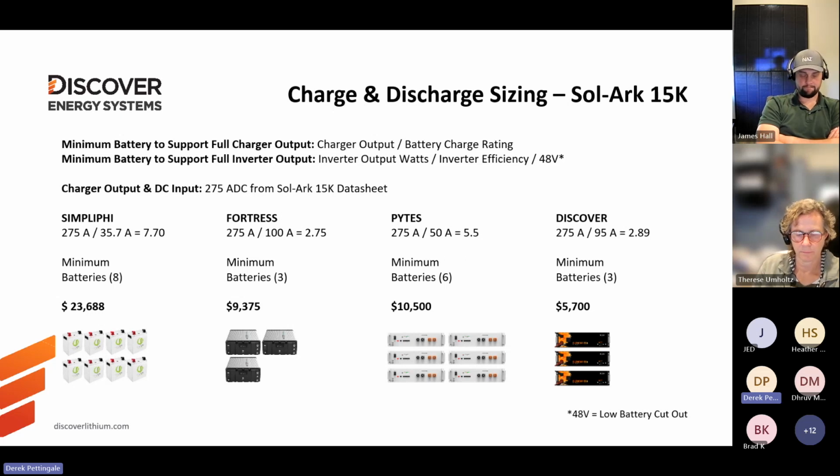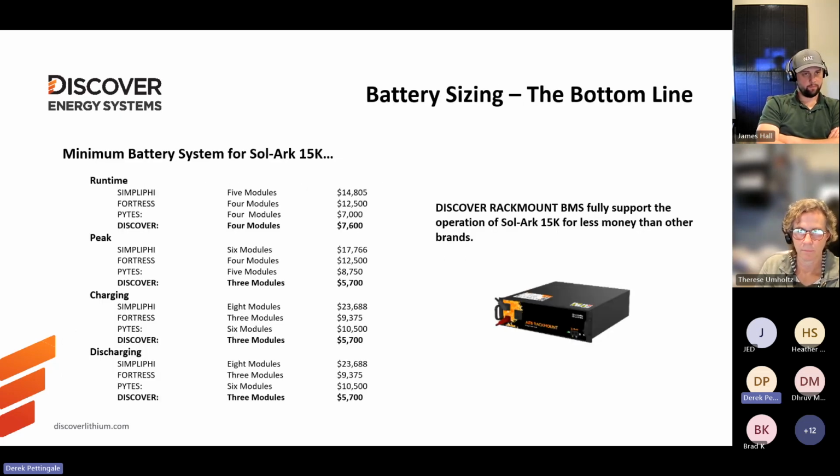So this is important, to summarize in the end here. In this presentation, the BMS really has a big say on what the system size, and therefore the system cost, of the lithium batteries can be. I'm proud to say that Rackmount has a very strong BMS in it. It's able to support these configurations that were spoken to for less money than the other guys. So I put that forward as a good reason to buy our product, along with the other things that I've discussed previously.